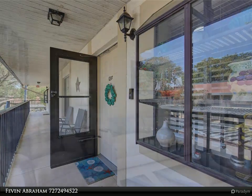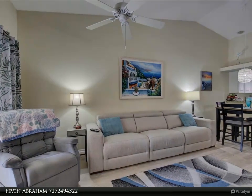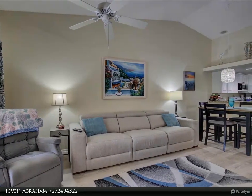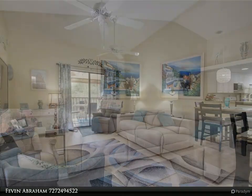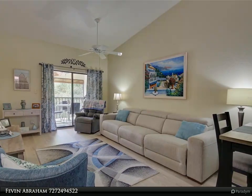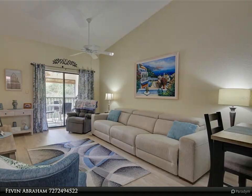Welcome to this immaculate, bright 2-bed/2-bath second floor condo with a split floor plan. Located in the heart of Seminole, only minutes from Indian Rocks Beach and Seminole City Center, offering restaurants, shopping, health and wellness options and so much more.